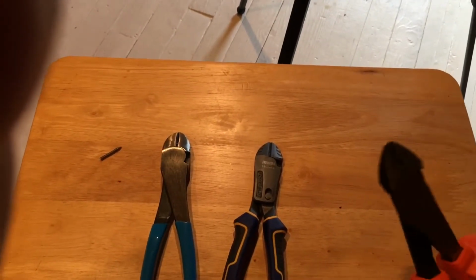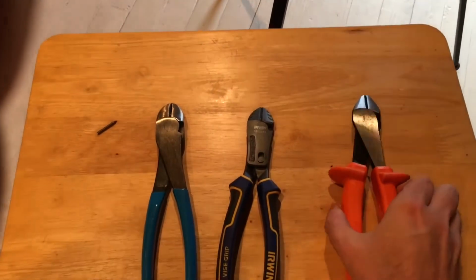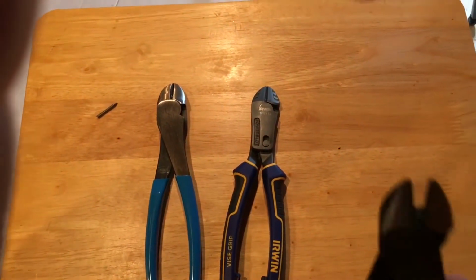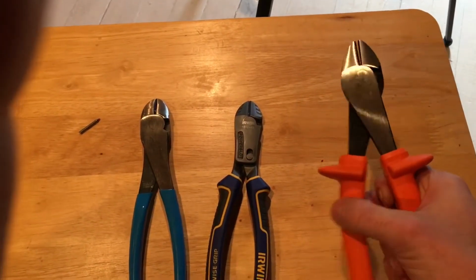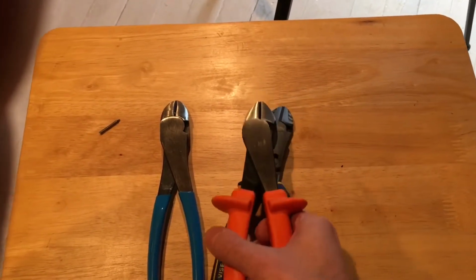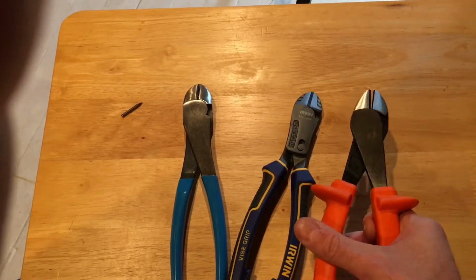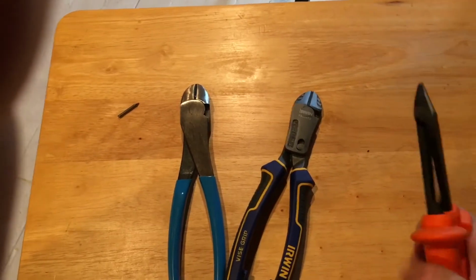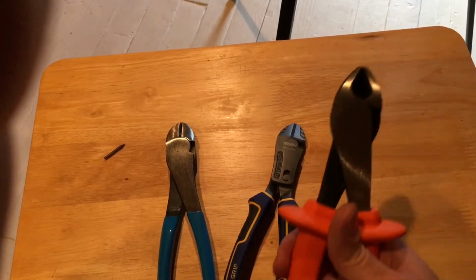Holy crap! I swear that was actually easier than the rebranded Irwins with the compounding action. These things have a heck of an edge. Man, that was actually kind of amazing. You can see the beefiness. The Channellocks are high leverage, but you can see the beefiness of these. The head width is a little bit thicker. But yeah, pretty amazing. Man, do they cut well.